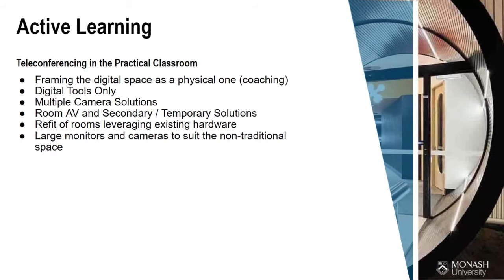Another item that we had to deal with was, when academics were teaching on campus, a desire for them to work in physical media, again, actual physical whiteboards or something like that, and that the remote students could just use an electronic solution. Might seem a simple thing, but mandating the use of digital tools was important to involve those remote students. So even if there was a physical whiteboard available, we basically pushed everybody on campus to use a digital solution.